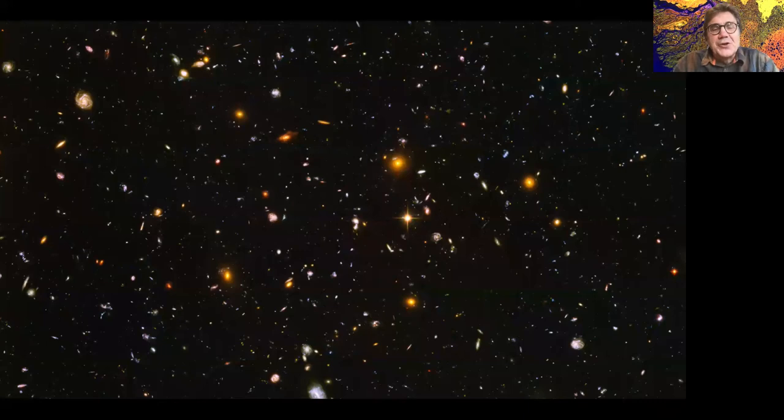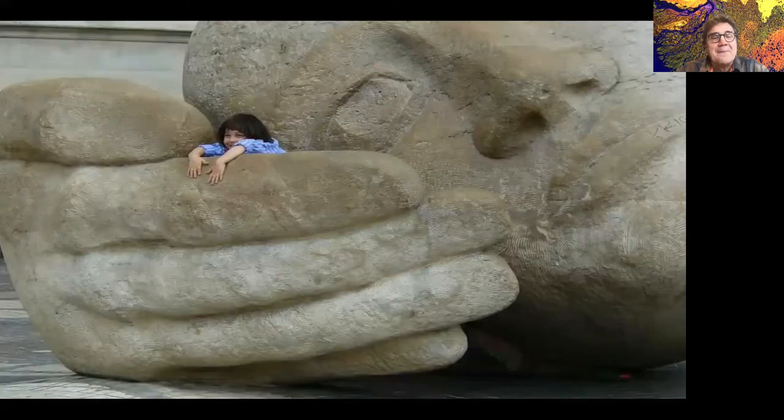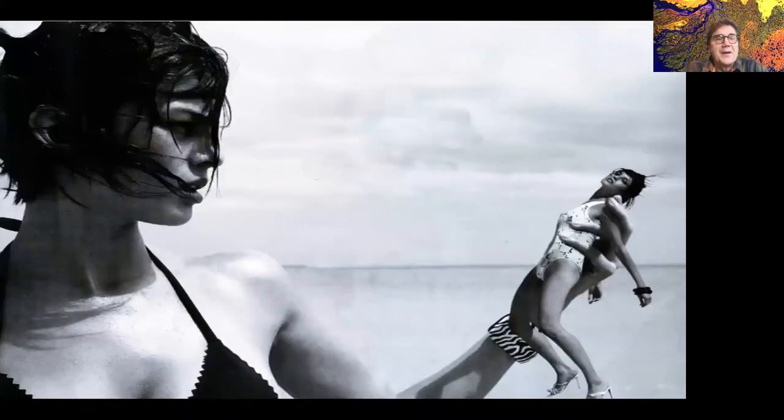I showed you this picture of galaxies, and then the universe got really big, and then we looked at these, the oldest photons we can see. And then we looked at this pretty little girl in the hands of, I think, a Buddha. And here's another alien who's holding another human being.